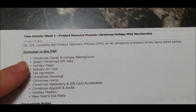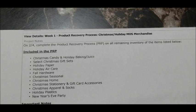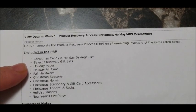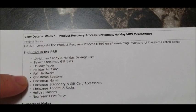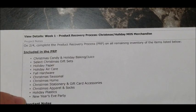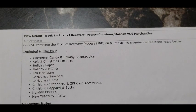All right, so all of these select categories here that are Christmas and holiday merchandise will be pennying out. We've got the Christmas candy and holiday baking slash juice, select Christmas gift sets, holiday paper items, holiday air care, fall hardware, Christmas seasonal, Christmas home, Christmas stationery and gift card accessories, Christmas apparel and socks, the holiday plastics, and New Year's Eve party items will all be pennying out. All right, of course you guys should know what all items to look for that falls under these categories here.